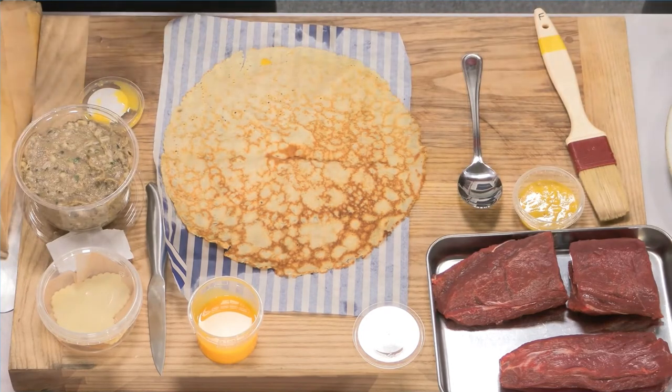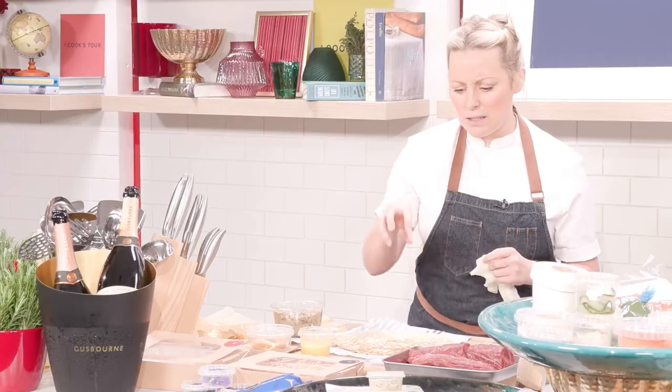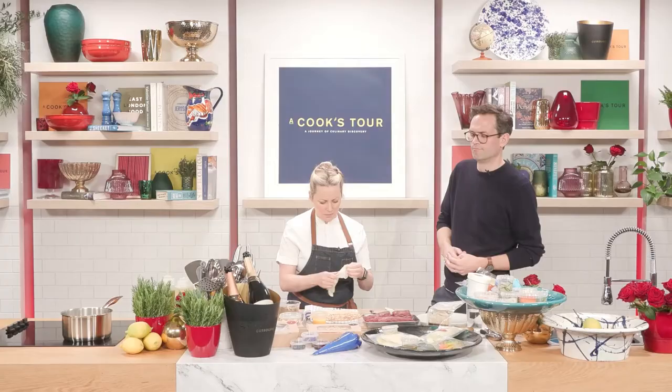No, it's very forgiving. But there shouldn't be a dramatic huge hole in the centre of it. It should be fine. I hope not.